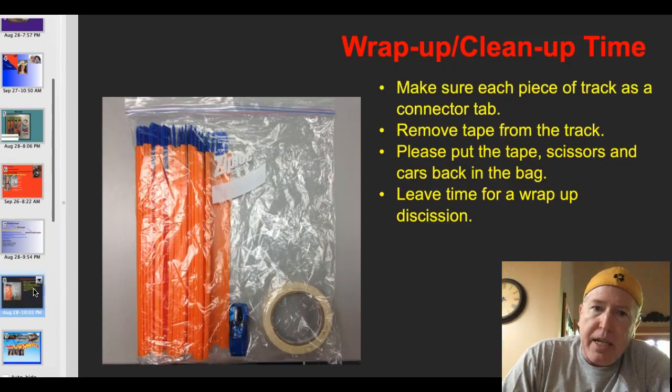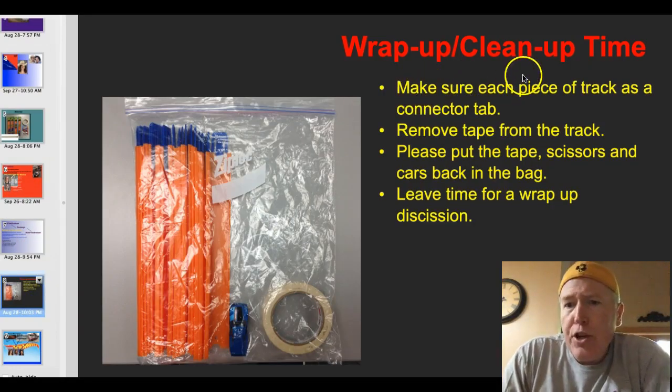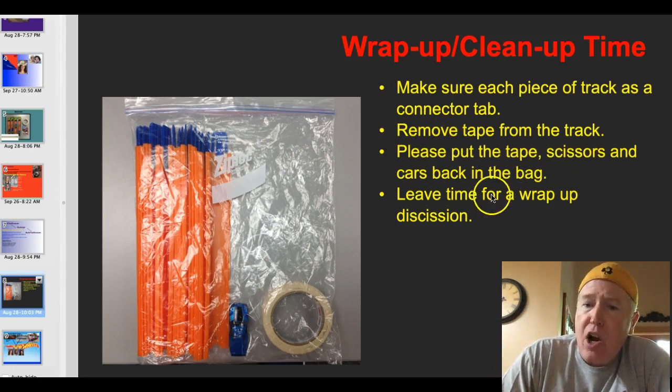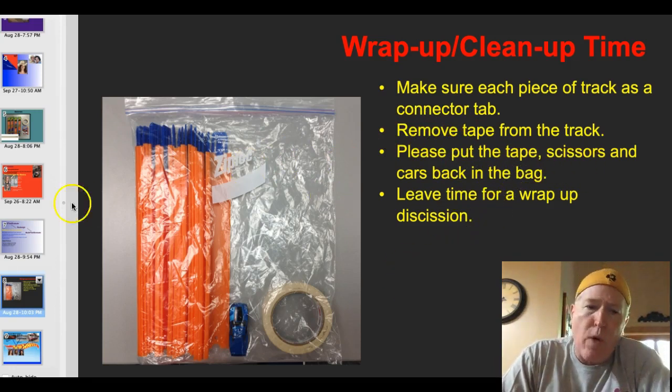All right, in terms of cleanup, just make sure each piece of track has one of those blue connector tabs on the top and then put it back in the bag for us. Please remove any tape from the track and put the tape, scissors, and cars back in the bag. Leave time for that all-important wrap-up discussion.